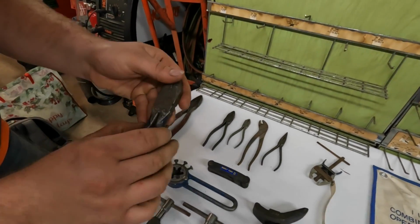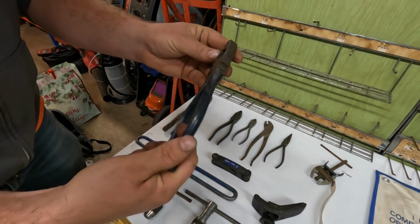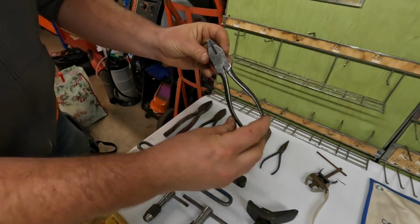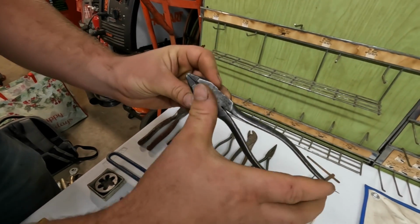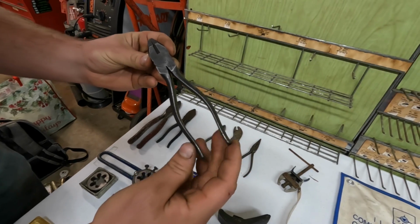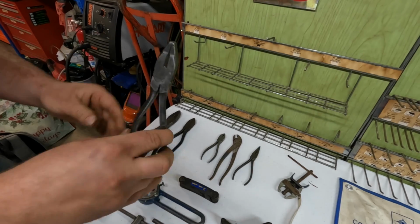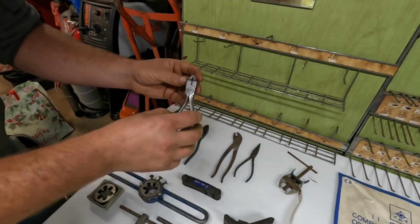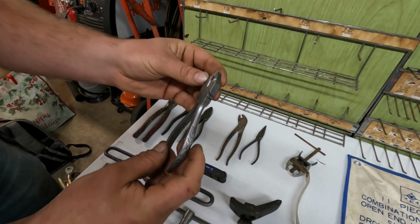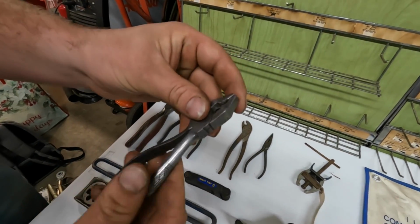Next pliers here. It's an old pair of Boker pliers, small Lyman's pliers, also in pretty good shape, just dusty. Got a pair of Red Devil Lyman's pliers. I think it says Red Devil S&H Co. USA. I have never seen a Red Devil Lyman's pliers before, so I thought that was cool. Got a small pair of Crowder pliers, the 1581-5. So it's a 5-inch. It's got the cutters in there as well as the little jaws there.